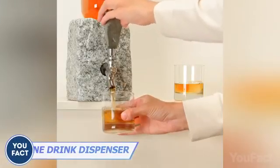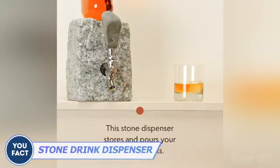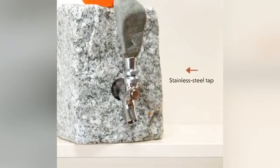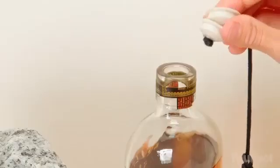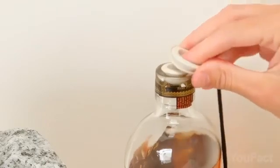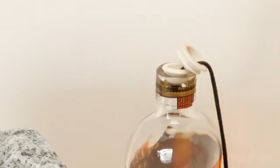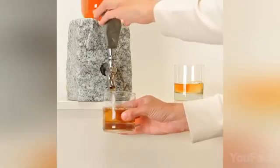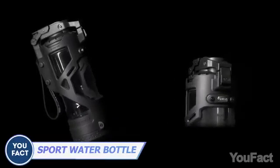Elevate your drink game with this unique stone drink dispenser. Crafted from rugged granite and equipped with a stainless steel tap, it pours your favorite spirits in style. Refilling is easy thanks to the custom plug, and you can opt for the sculptural granite and stainless steel stand for added flair. Cheers!